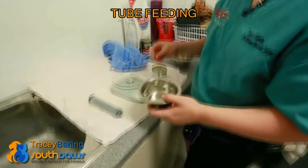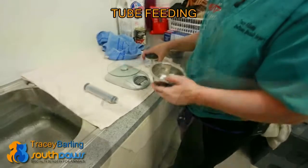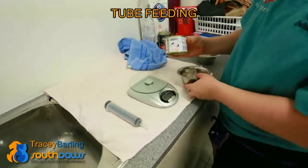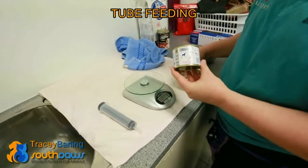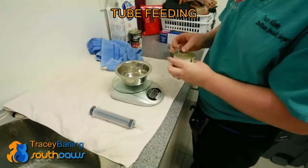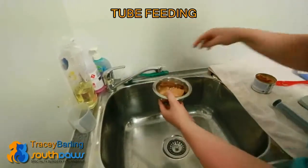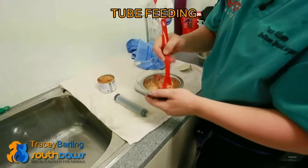So we calculate a feeding plan for the cat according to his body weight, and also according to the food that we feed through the feeding tube. It's Recovery, a diet rich in vitamins and minerals for animals that are recovering from surgery. So we weigh out how much we want the cat to have per feed, and then we mix water with it and make it into a slurry so that it is capable of going through the feeding tube.